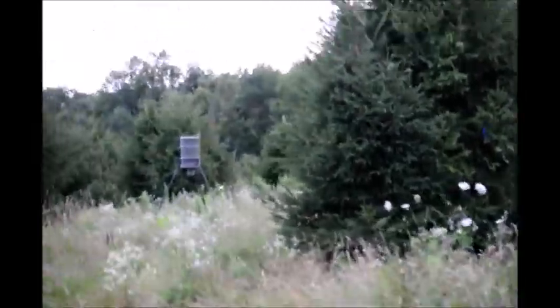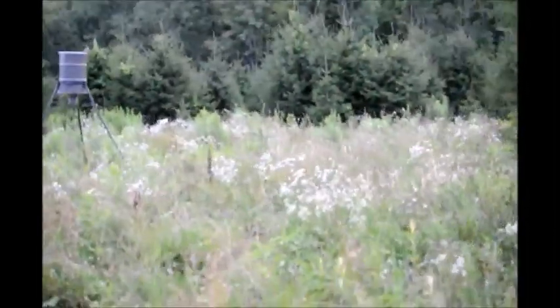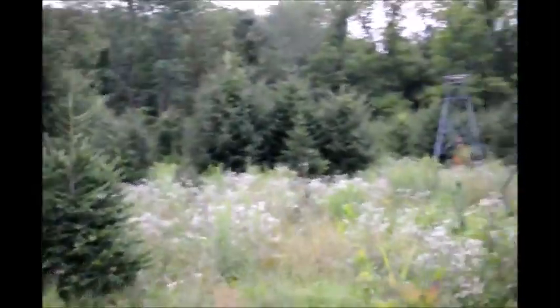Here's one of our deer feeders. We have multiple feeders in the field. And the deer do come every day to the feeders. Sometimes we see 4 and 5 bucks at a time. They're fairly tame because they're used to us driving around on our tractor. But when you walk up on them, they'll move.